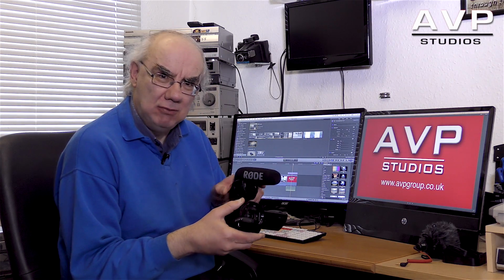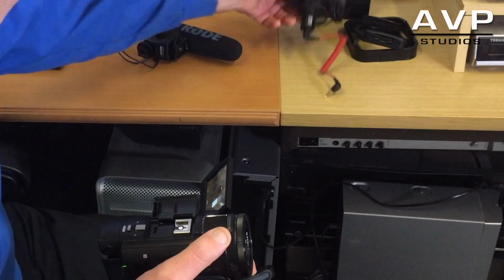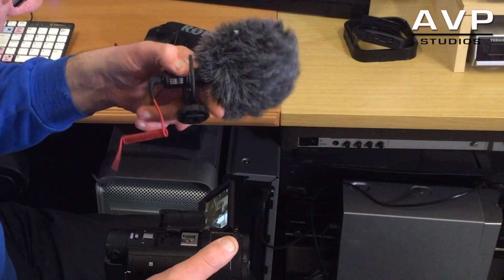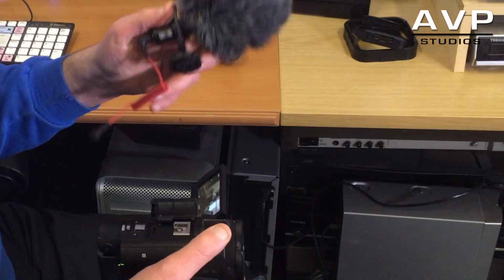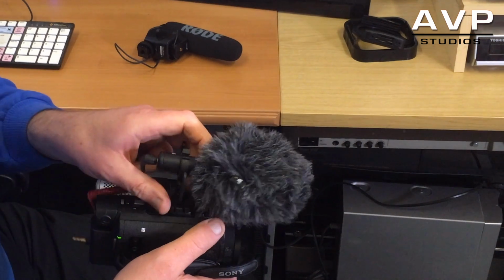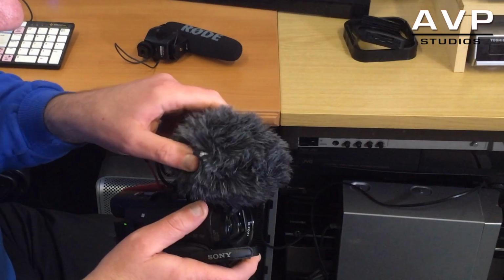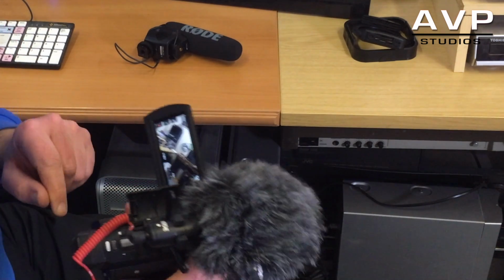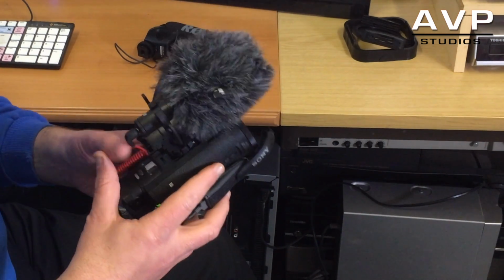I always recommend Rode mics. They're super little mics. I've got this one, which is the Rode VideoMicro. And this is great. It doesn't need a battery. It takes the power, I don't know how it does it, but it takes the power from the actual camcorder. Comes with the windjammer. Plug that in, and away you go. And you get really nice sound from it, and a really compact size.